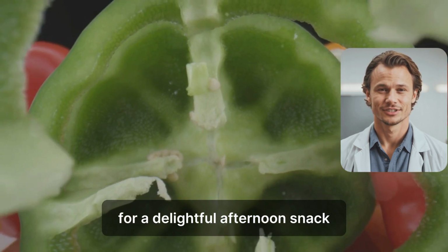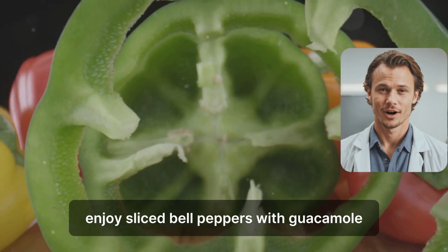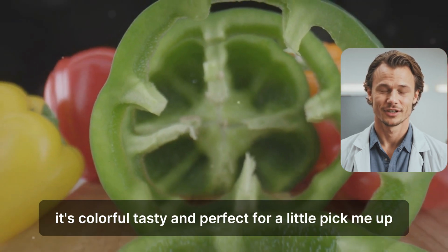For a delightful afternoon snack, enjoy sliced bell peppers with guacamole. It's colorful, tasty, and perfect for a little pick-me-up.